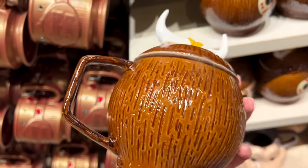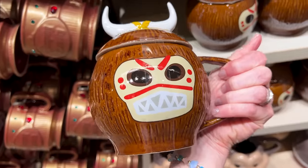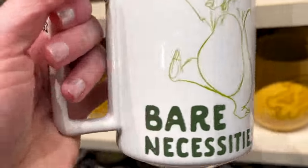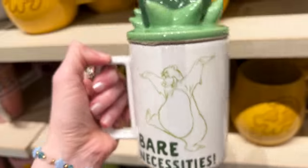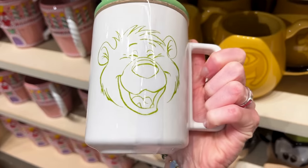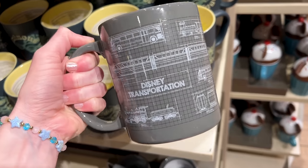This mug is $25, and I like that it has this lid here. I was covering it with my hand. Here's a better look. Upon a bare necessities, a simple bare necessities. A blue mug, and yeah, it also has a top. Look at his smile there, and he is $20. They're doing really good with the mugs.